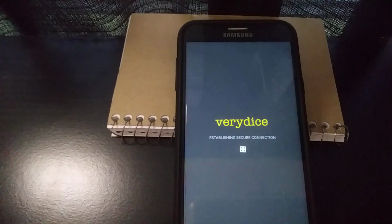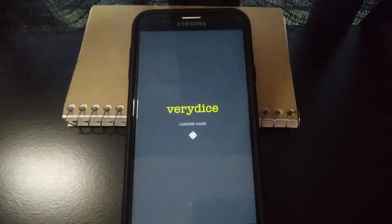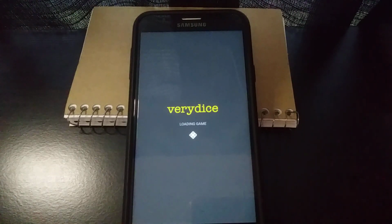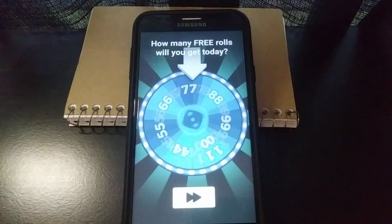The app is called Verydice. And I've talked about this app, like I said, roughly 2 years ago. As we load in, you'll see that the app has definitely changed. I will have the older video linked below, but it's a very different app, and in all honesty, you really should go check it out. You're going to be greeted with this screen when you load in, and it's going to give you some free spins. So let's go ahead and do our free spins here.